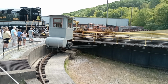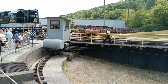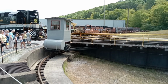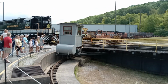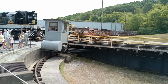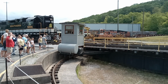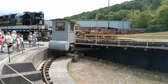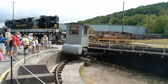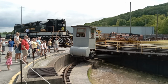Once again, folks, welcome to our destination here today of East Chattanooga. Now, we today have to turn the 5000 around on our turntable approximately 180 degrees. We have to do that here today because of one good reason. And that reason, folks, is right over here. Because this right here, folks, where I'm standing now, is the end of the line. There are no more tracks, therefore, we cannot go further.